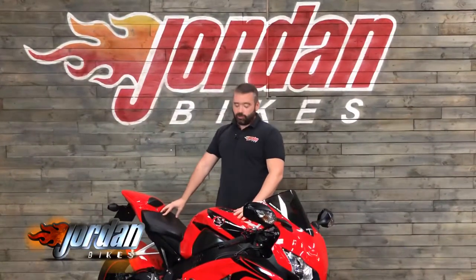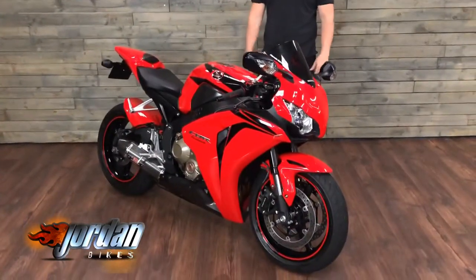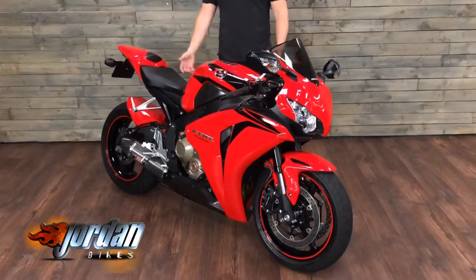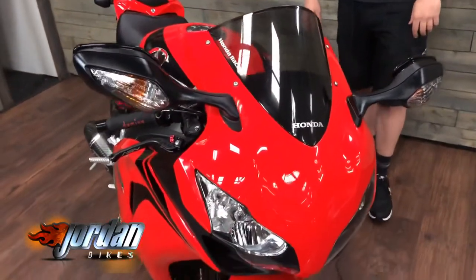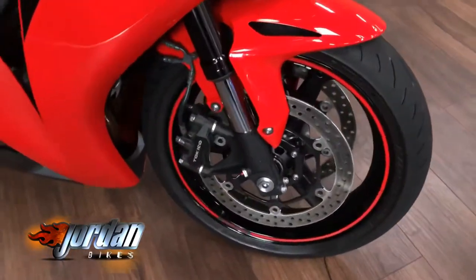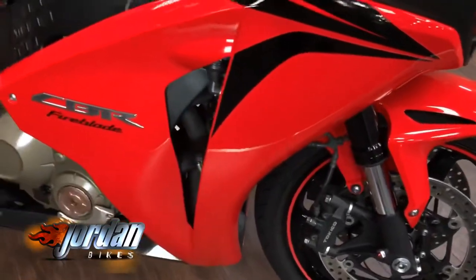It is an absolutely stonking sports bike. It's a Honda CBR1000RR, or to me and you, a Fireblade. 2008, it is gorgeous. Great colour scheme on this, finished in the bright red and black colour scheme. This one's done 17,026 miles, but looking at it, it doesn't even look like it's turned a wheel. It is really, really stunning, is this.